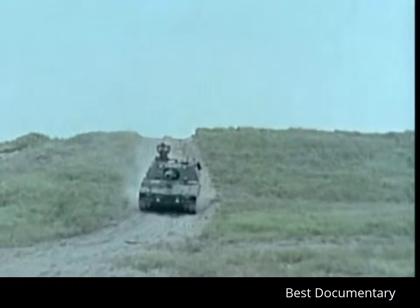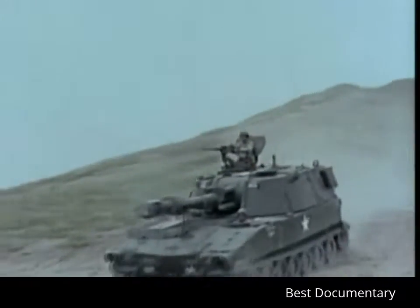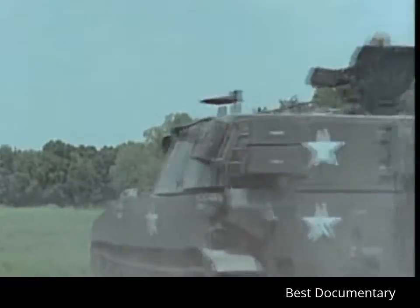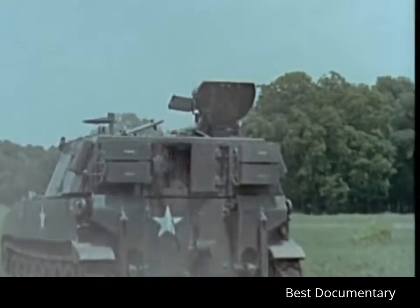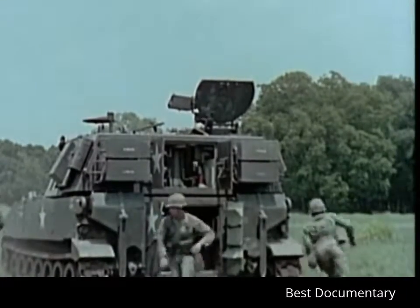It employs the same diesel engine, chassis, and transmission as the M108. The weapon is serviced by a crew of 10 and carries 28 complete rounds of ammunition. The increased shock of firing extended range ammunition requires use of spades to maintain weapon stability.